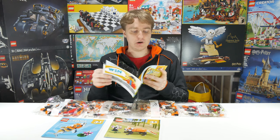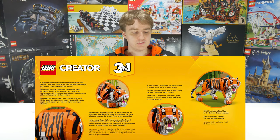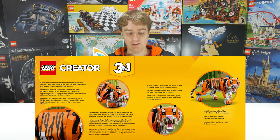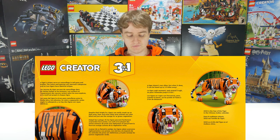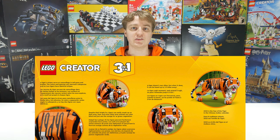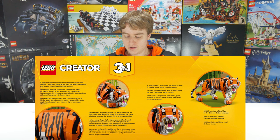There are two pages of parts, and the next two pages over have information on tigers. So apparently tiger stripes serve as camouflage in tall grass, and colors and spacing vary between subspecies, and no two tigers have identical stripes. Despite the orange fur, apparently most of their prey animals are colorblind and see the orange fur as green vegetation, so that's an interesting fact there. A tiger's roar can be heard from 1.9 miles away, and 2022 is the year of the tiger in the Chinese zodiac calendar.